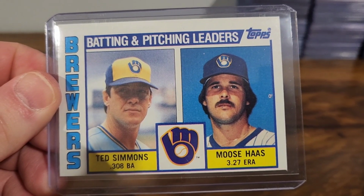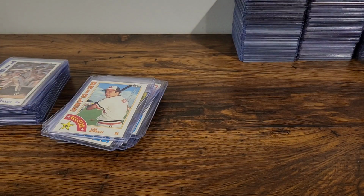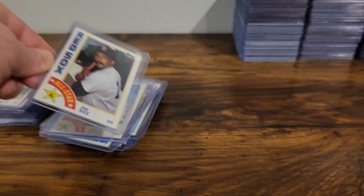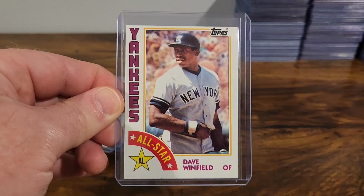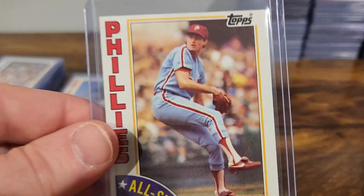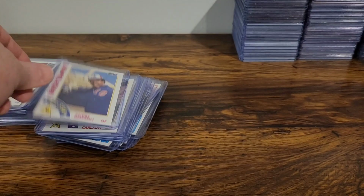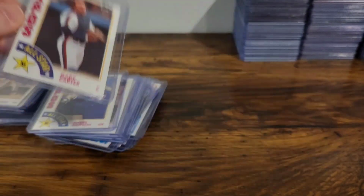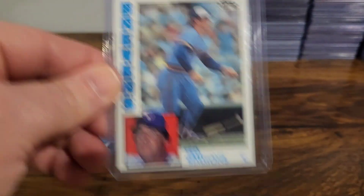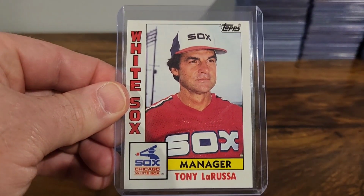Here are the Brewers batting and pitching leaders with Ted Simmons. Cal Ripken All-Star. Jim Rice. Dave Winfield All-Star. Eddie Murray. Steve Carlton. Andre Dawson. Gary Carter. Ted Simmons. Rod Carew. Tony La Russa. Tommy Lasorda. Goose Gossage.